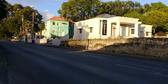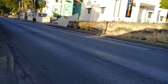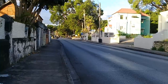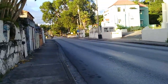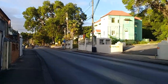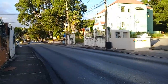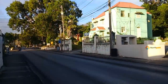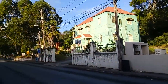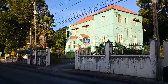This is the North Point. This is the new establishment to the area. That's because I'm now walking along Pine Road, Belleville St. And next door to North Point, you can see the old Spectral Medical Laboratories, which is now for sale. This was an old establishment in the area years ago, and it has been closed for a while now.